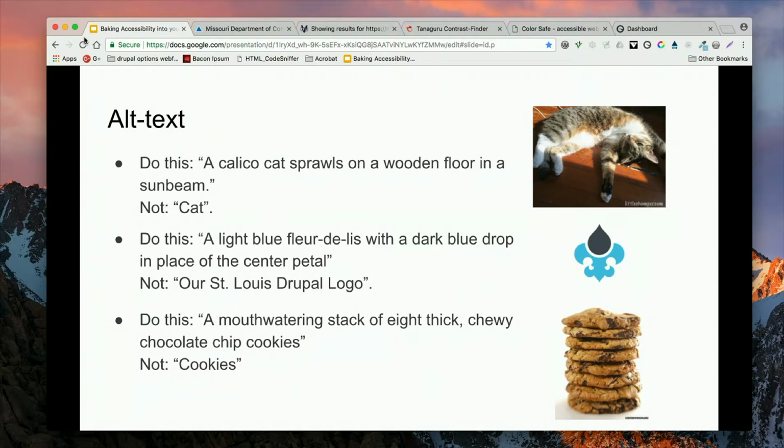We've got a picture. If I was presenting this to an audience where I knew there were some visually impaired people, like the folks that will watch this online, I would say, we have a picture of a cat kind of sprawled on a floor inside in a sunbeam. It tells a story. Is it a calico cat? Well, I think maybe it's a tabby. I don't know my cats. But every accessibility presentation has to have a cat in it. That's a rule.